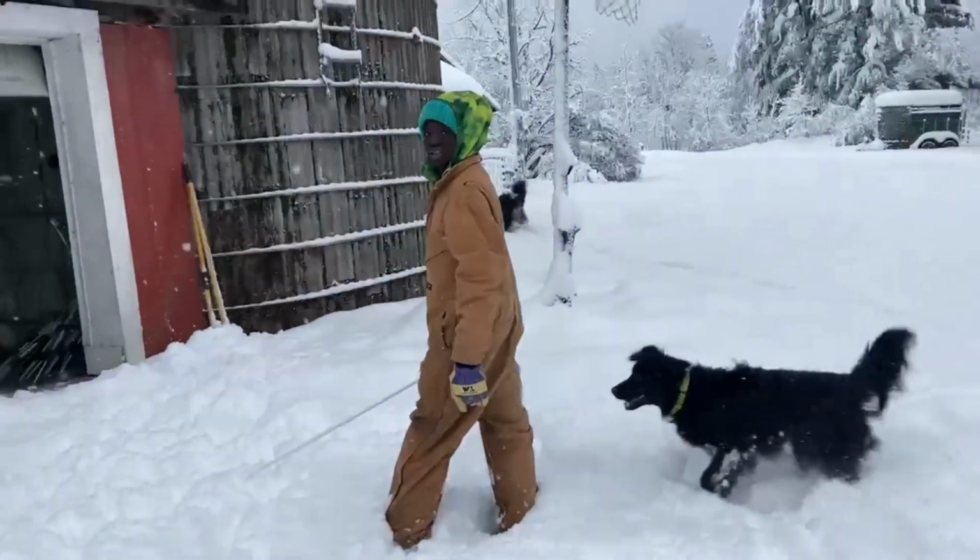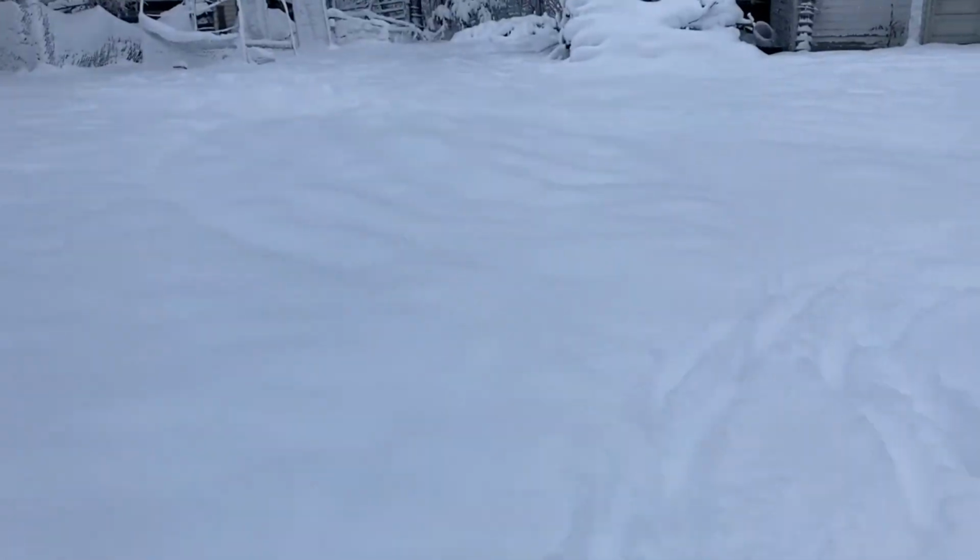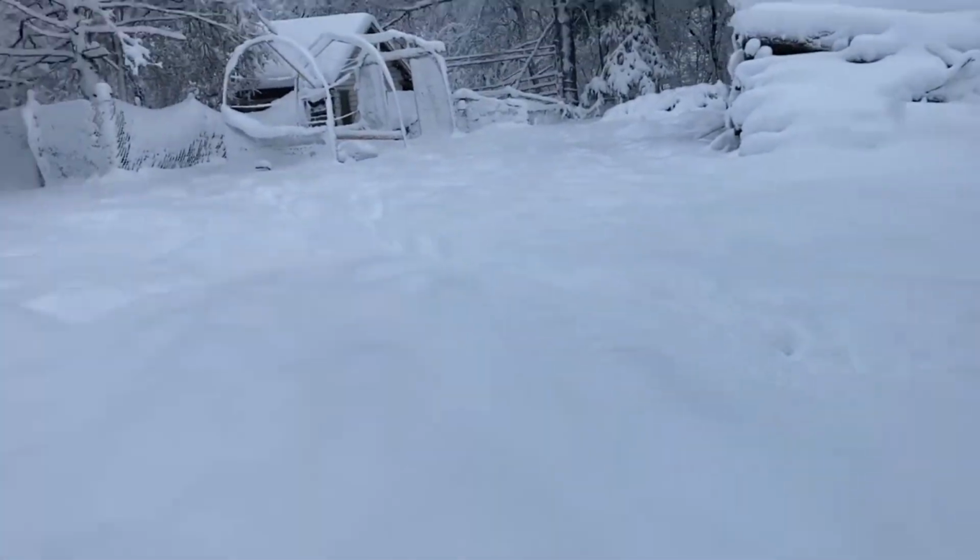Hey, Beck, can you go get the chicken feeder out of the chicken coop? Fill it up. I'm gonna go walk over to the chicken coop and see what it looks like. All right.